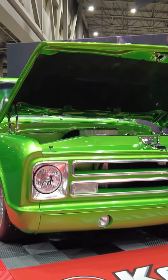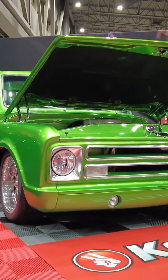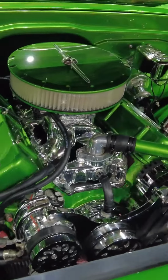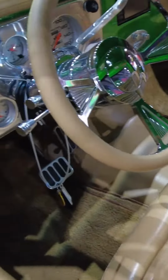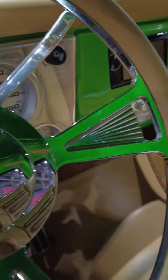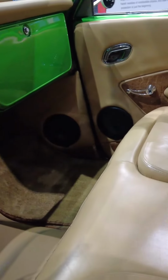This truck is a 67 C10. It's a full frame off build. It's got a 468 big block in it, fuel injection, custom interior, just a really cool truck to get in, hit the key, and go cruise around town.